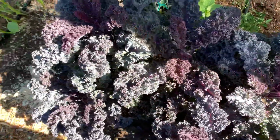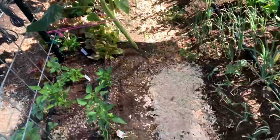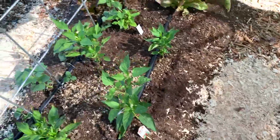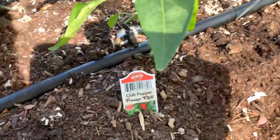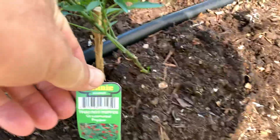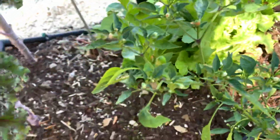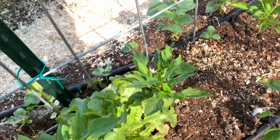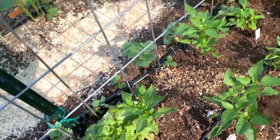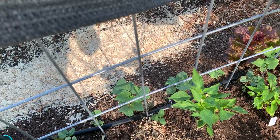We've got this purple kale growing in here. And you can see the shade in here right now. It's really nice. These peppers are really liking it. So that's some type of chili pepper. And then this one is Thai hot pepper. So we've got some peppers forming on those. And we've got some more peppers back there. A lettuce that's probably going to be harvested soon. And then these are cucumbers actually back here.